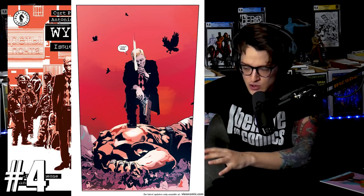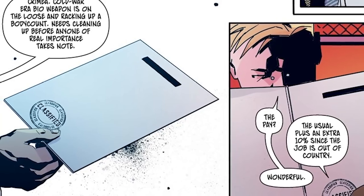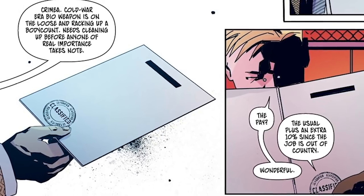There's some supernatural cases that he has to take on. You know, hey, look at it. There's a Cold War-era bioweapon that's causing the body counts to stack up. We want to send you out there and take care of it. Kind of detective, and he's just worried about his pay. He's a pay for hire. A hero for hire? He's invincible.